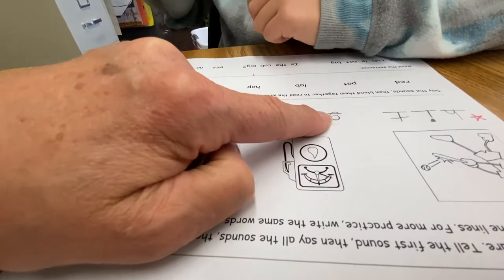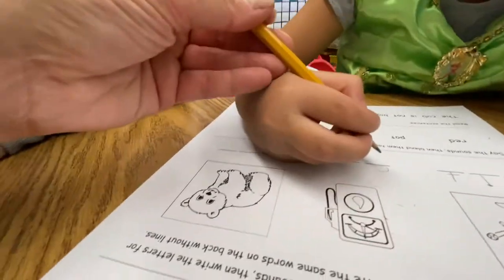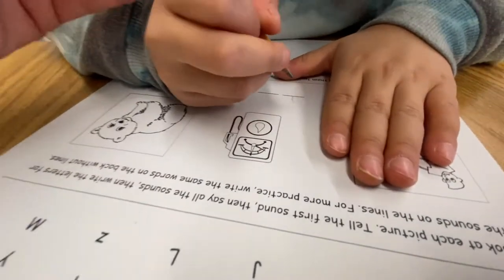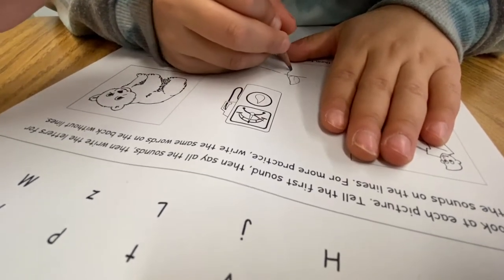You didn't, did you make a C? I didn't see you. Doesn't look like you did. Can you erase that, please? Okay, make a C. Up, down with a hook. Hold your pencil right. Make a C, up, down with a hook.